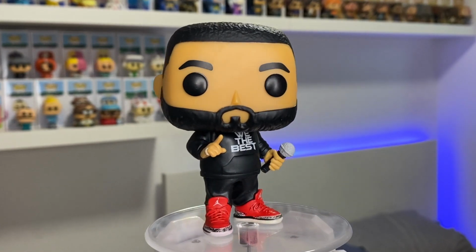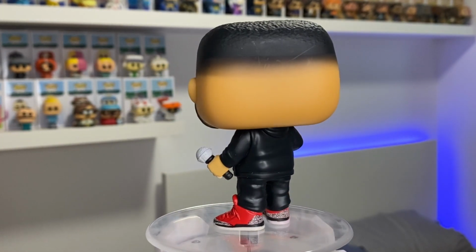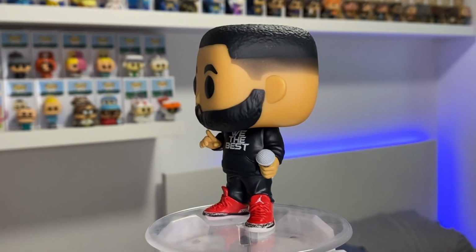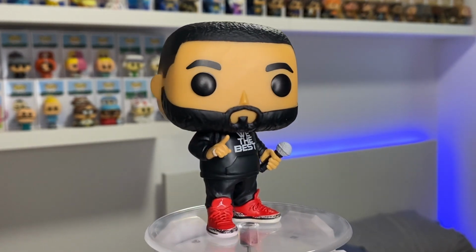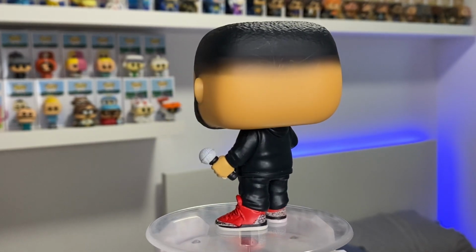And here's an out-of-box look at Khaled right here. I think they did a great job with this pop. It looks exactly like DJ Khaled. And the cool thing about this pop right here is, as you can see on his shoe, there's a Jordan logo. This is the first pop ever to have a Jordan logo on it. I believe the first anything to have a Jordan logo on it.